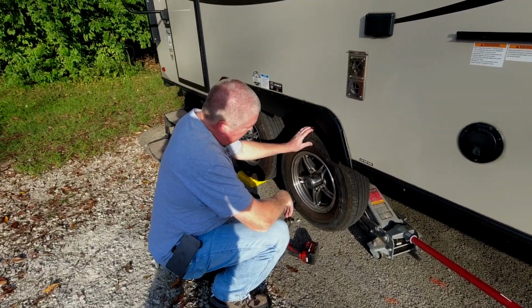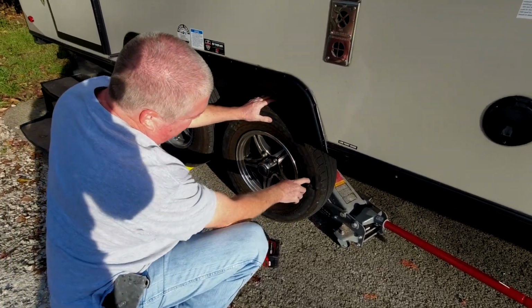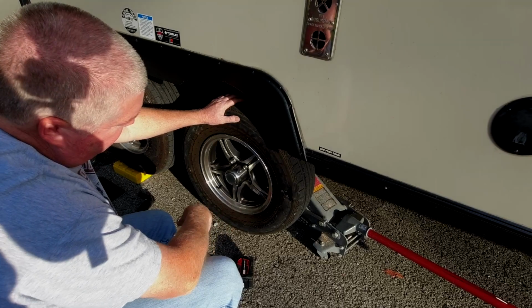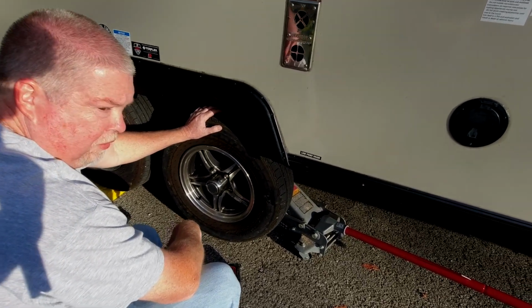What you doing? Changing a tire. Look at this. We found that last night after we backed in. Not sure how long it was like that. Just glad it didn't explode and tear everything up. Yeah, I think I ran over something.